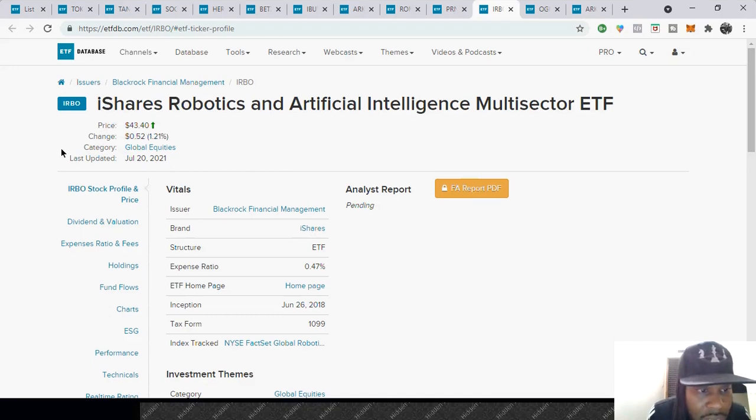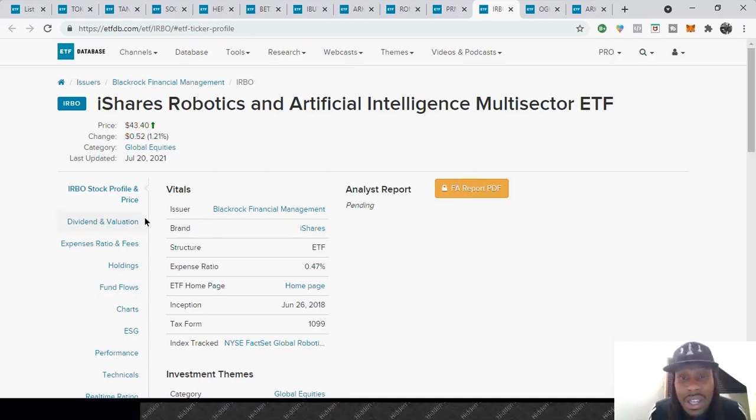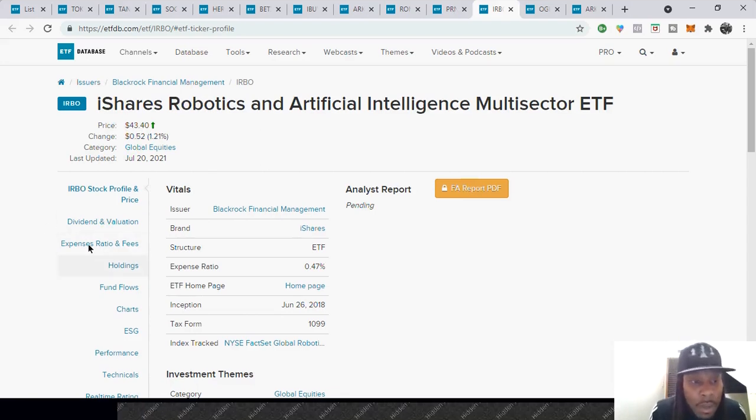All right, this ETF is IRBO. This is a robotics and artificial intelligence ETF. You tell me if robots have a future, if artificial intelligence has a future. This is very young in terms of the world of robotics that's on the way and artificial intelligence that's here, but also on the way as well. And I'm going to wrap up because the time is ticking faster than I wanted. So this one is $43 per share.